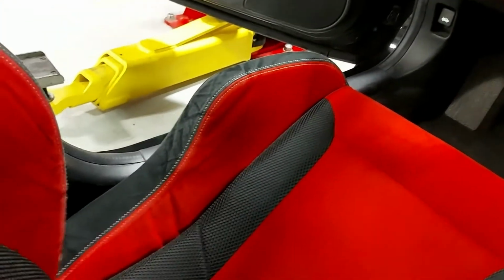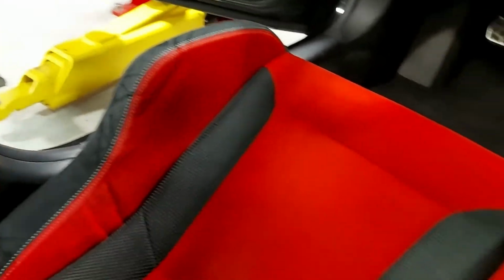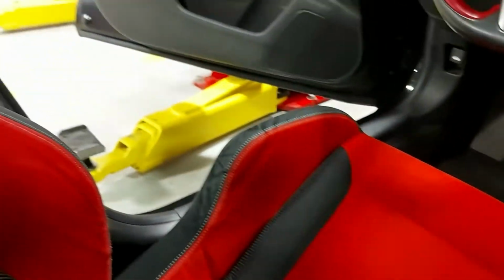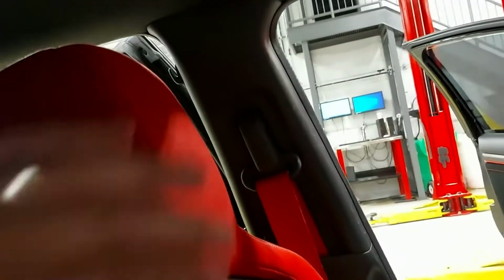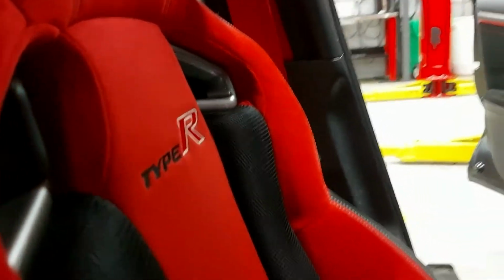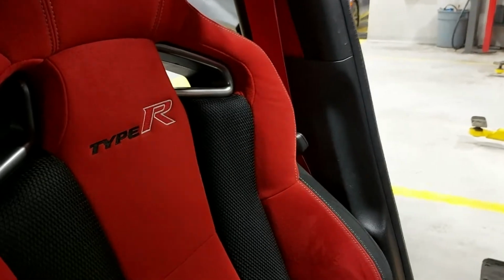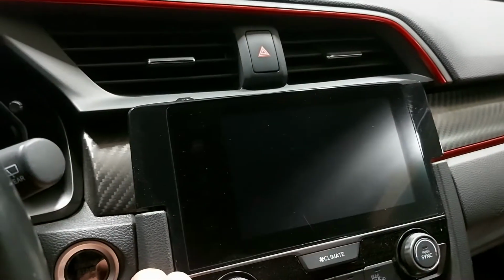And then check out the aggressive bolstering on this seat. I know when I get in this thing, you really feel like you're being hugged by all this power. You got some on your side, some on your shoulders, even in the headrest, you've got a little bit of a bolster to hold your head in. And of course, you get the unique Type R seat with the holes and the badging, not to mention the obvious coloring and stitching.